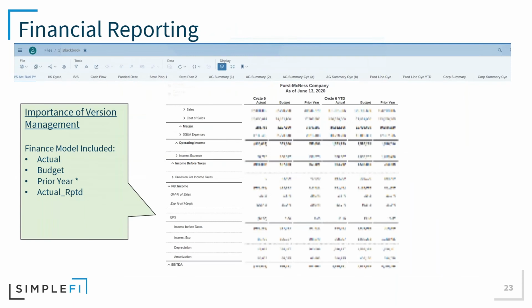And then on the financial reporting side, I'll just mention here, this is one screenshot of their Black Book. You can see the tabs going across the top, and this report is specifically comparing actual, budget and prior year, both in the monthly or cycle view and the cycle year-to-date view. And one of the things also at McNess during the project was the overall importance of version management and how that was handled.